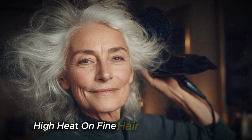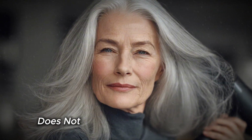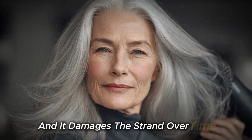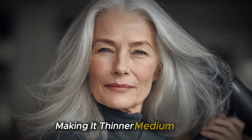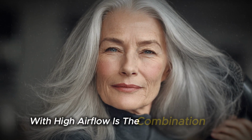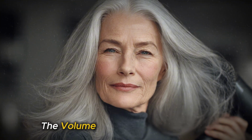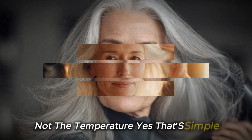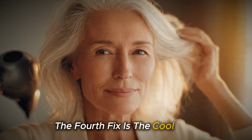The third fix is heat settings. High heat on fine hair does 2 things. It dries too fast, which means the root does not have time to set in a lifted position, and it damages the strand over time, making it thinner. Medium heat with high airflow is the combination you want. The volume comes from the airflow, not the temperature. Yes, that's simple.